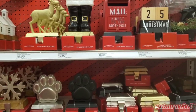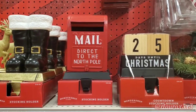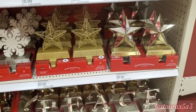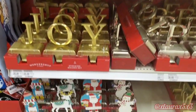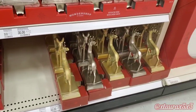Here is a look at their stocking holders for this year. Some are priced at $10. Really cute. They have some for $20 that usually come with two. They have ones that say peace, joy. Of course, those are more expensive. $20, $30.